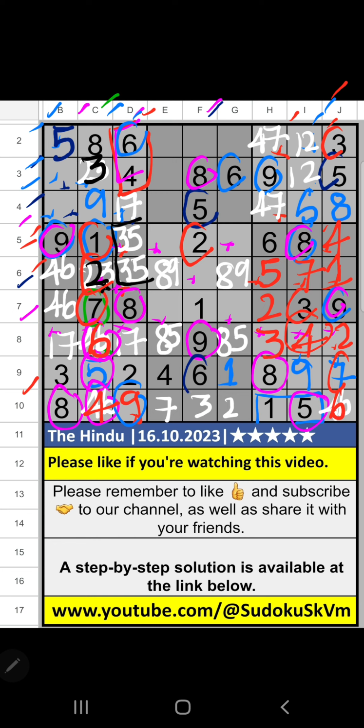Then 6th row, 2 numbers are remaining, 4 and 6. Column F, we have 6. So 6 can't come in the cell. 6 is confirmed here. Then 4 is here. Then we can confirm 4 also here. Then column, 2 numbers are remaining, 3 and 7. Second row, we have 3, so 3 can't come in the cell, 3 is confirmed here. Then 7 is here. Second row, we have 7, so 7 can't come in the cell, 7 is confirmed here. Then 4 is here. Fourth row, we have 7, so 7 can't come in the cell, 7 is confirmed here. Then 1 is here. Then we can confirm 1 also here.